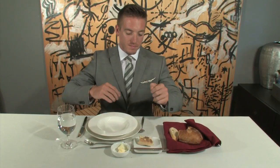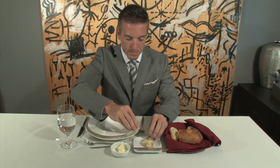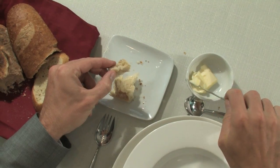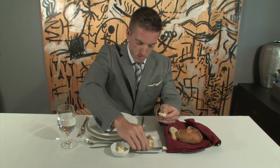When eating a baguette, take one piece and put it on your bread plate, which should be to the left of your plate. Break off a piece that will fit into your mouth. Put butter onto that piece only. When you are finished or are taking a break, place the knife on the plate with the cutting edge facing you.